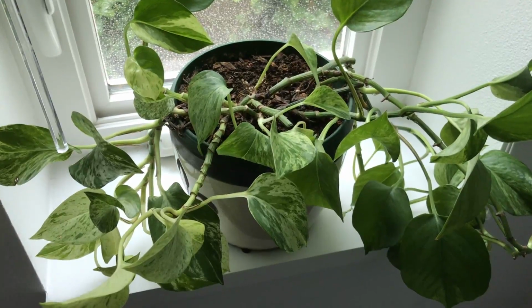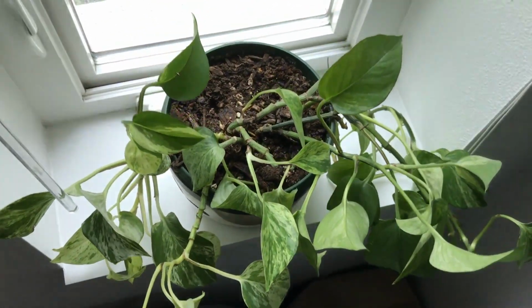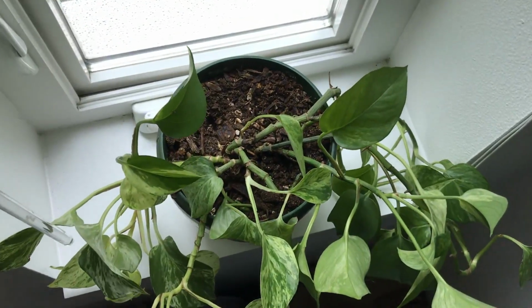But overall, an amazing plant, a beautiful plant, a very easy plant. Highly, highly recommend this plant.